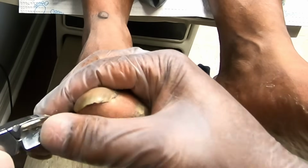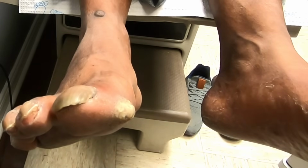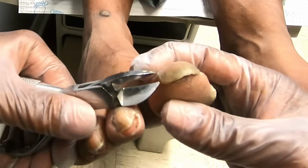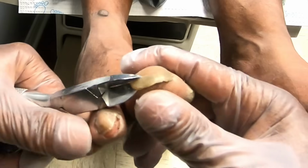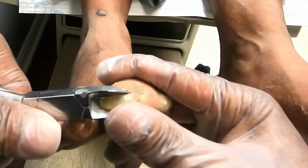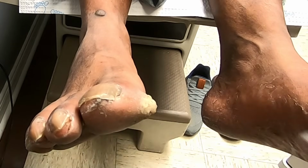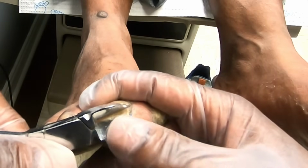Here's the thing about Epsom salt. Epsom salt is actually a drying agent. We use it for infected ingrown toenails, abscesses, wet situations when we're trying to dry something out. So if you're using Epsom salt regularly on your skin, that will actually cause your skin to dry out, thus making these issues that you're dealing with, the calluses and even the toenail issue, perpetuate.